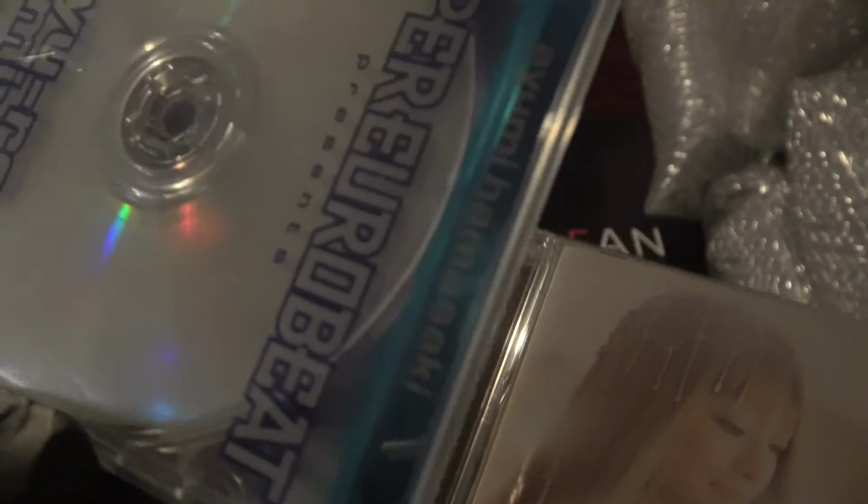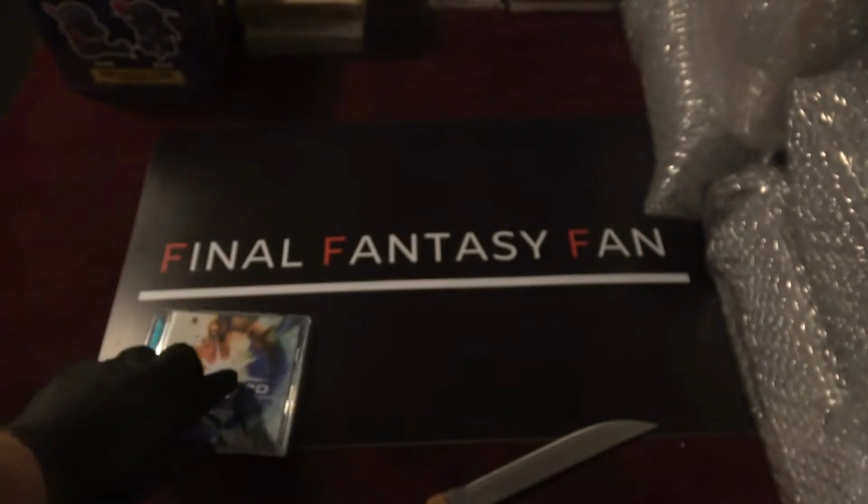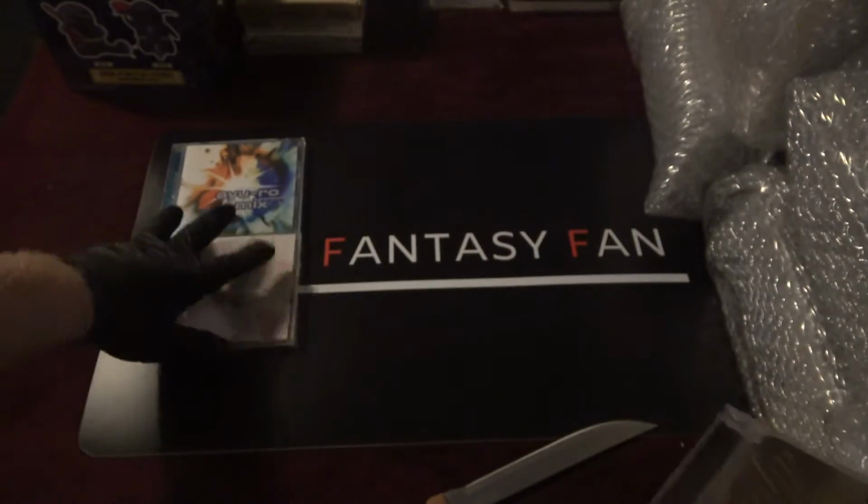This is Ayumi Hamasaki. Super Eurobeat songs. Love the CD, man, it's pretty colorful. Super Eurobeat, Ayu mix. Got one. We got two. This is Ayumi as well. Got another one, Ayumi Hamasaki in the tiger print. It's reflecting quite a bit.